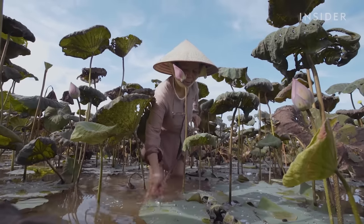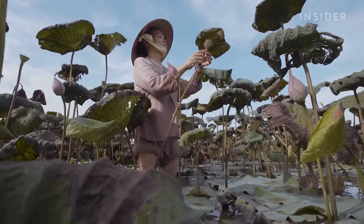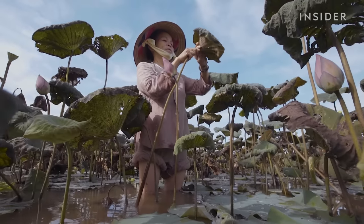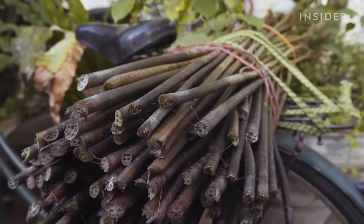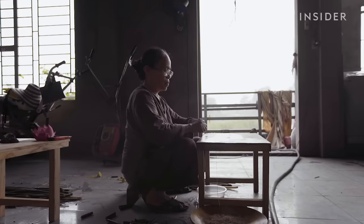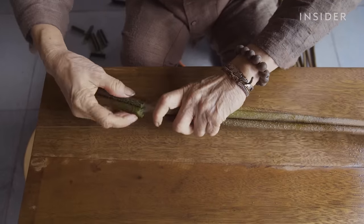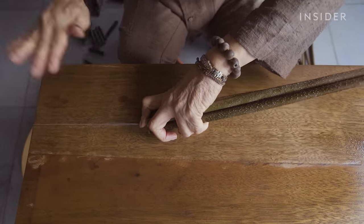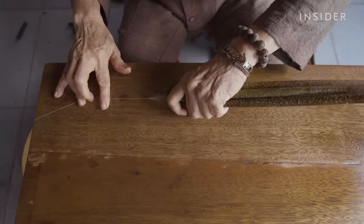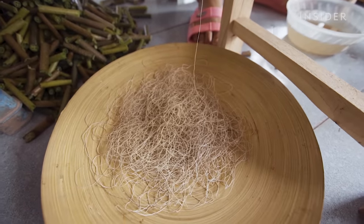Once the stem is selected and picked by hand, the silk inside can be extracted. Each stem contains a minuscule amount of thin sticky fibers, which must be delicately rolled together and dried. The threads need to be processed within 24 hours while they're still wet, otherwise they will break. And so harvesting has to be done each day. And the lotus plants are only available to harvest between April and October. Once you've gone through the hard work of extracting these fibers, they're incredibly delicate too.